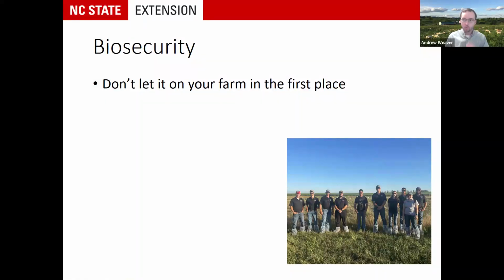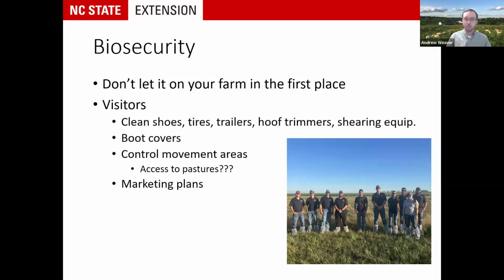And so if we do a good job with biosecurity, we can minimize that second bacteria from even coming on our farm in the first place, and not having the opportunity for that more severe form of foot rot to even develop. And so, how do we keep it from coming on the farm? Really think about your visitors. Who's coming on your farm? Who's interacting with those animals? Who's going in the pens? Who's going in the pastures? And if they are, what are they wearing?